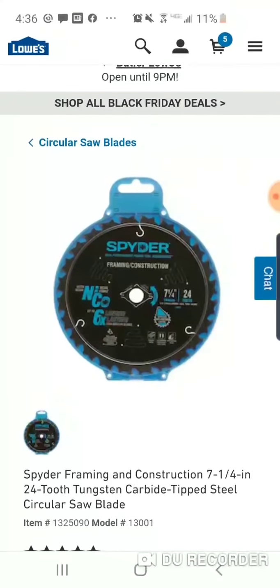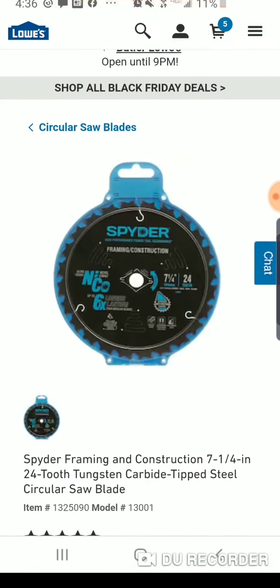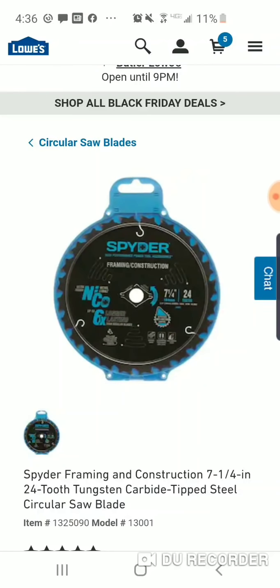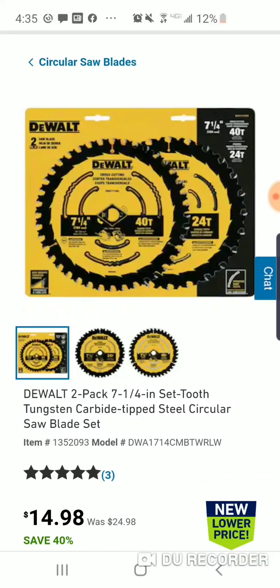All right, this is a Spyder. Now, remember, I'm going to show you some different blades here. There's some differences, all right? Now, this is a 7¼ inch, 24 tooth blade. So, all right, you're not thinking too much. It's not a fine finish type of blade, but this is a carbide tipped blade, okay? All right, 7¼ inches is going to be $5.98. So for $6, you can get one of these for your circular saw or for your miter saw. That was a good blade. This is the blade deal.